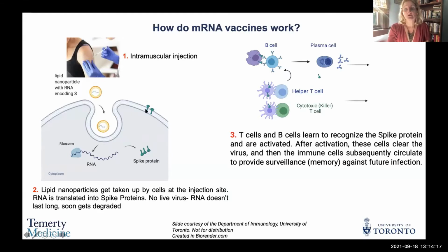And because it's foreign, B cells and T cells start to learn to recognize it, and they get good at being able to make antibodies toward it, or to make these cytotoxic T cells that would kill a host cell infected with SARS-CoV-2 with the same kind of spike.